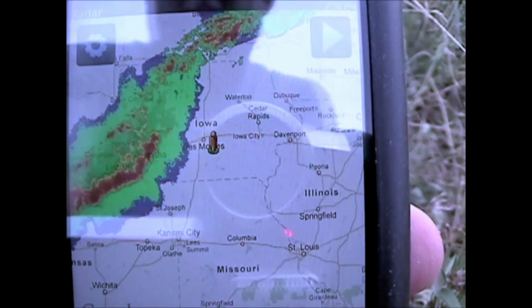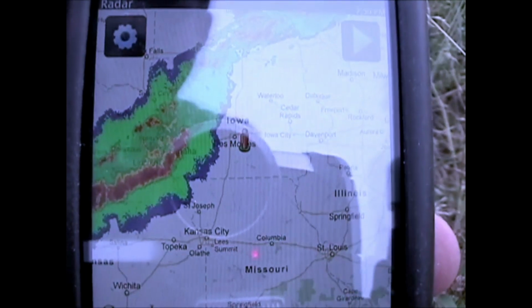All kinds of rain out west, but it's not supposed to make it to us. We're just gonna have to see what happens. And now we're done for the day, outside at least.